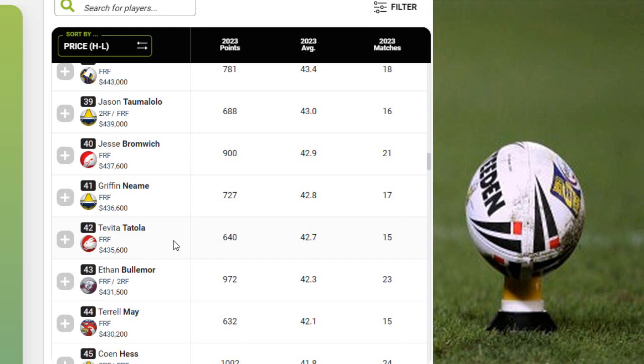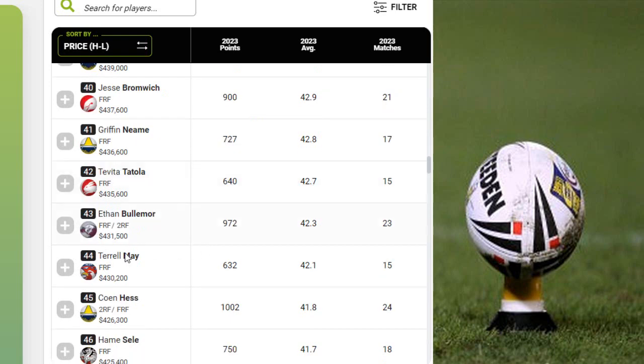Tavita Totola, he was good a couple of years ago again. I think he played 50. He missed quite a bit with injury. Potentially, he's another guy that could get up to that 60 average, really. The Rabbitohs probably need to rely on Totola doing some decent work. So another good watch there for Totola to see how their front row shakes up, because I do like Totola. And again, that value is pretty solid.